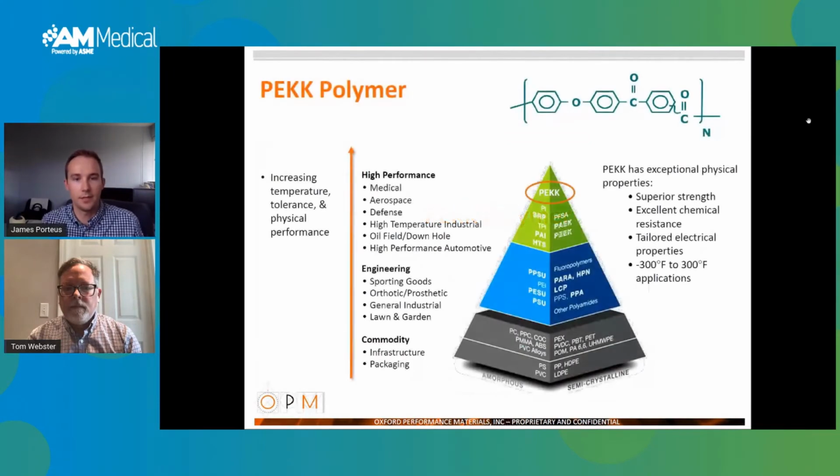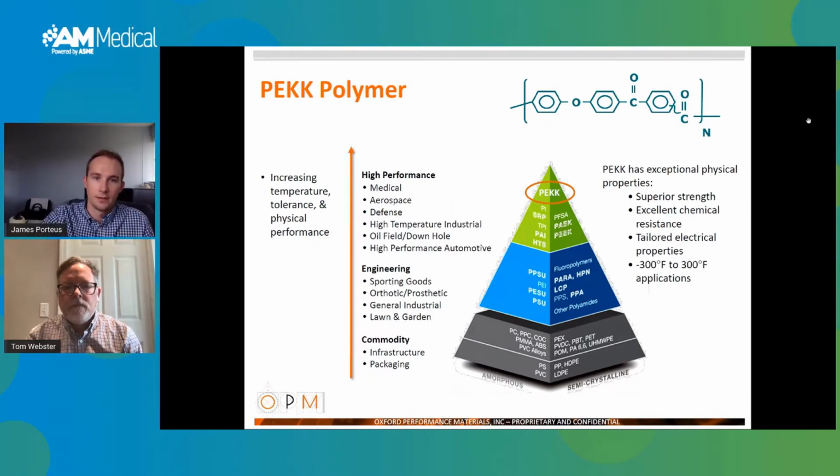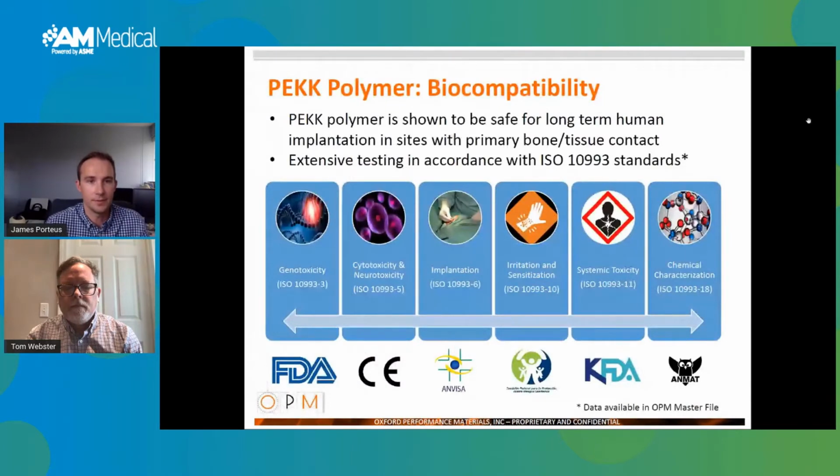And just a little bit about PEKK polymer. It is a high-performance engineering polymer. So that really just means that it's very durable, very robust. It can withstand harsh conditions, high and low temperatures, corrosive environments. It's just very non-reactive. So good for high-demand applications, things like biomedical implants, automotive, aerospace, defense applications. As you would expect, it's fully biocompatible, so we've done all the testing at OPM to show that it's suitable for long-term implantation.